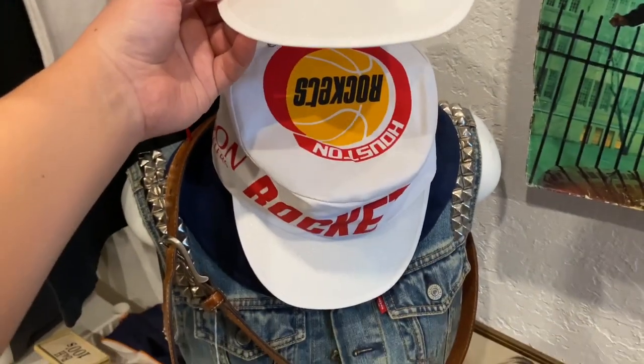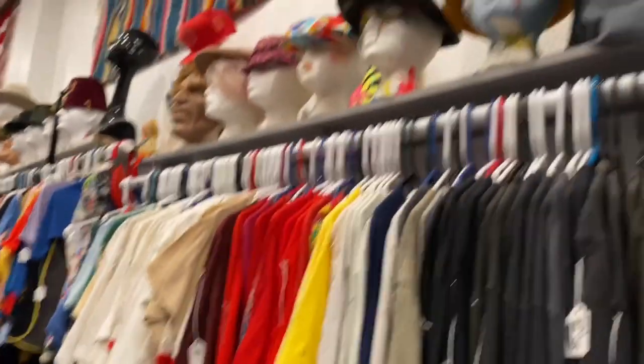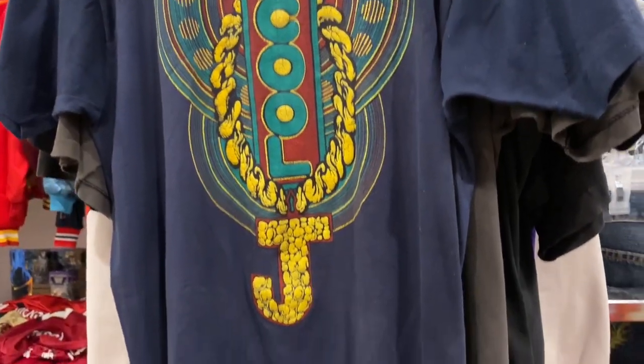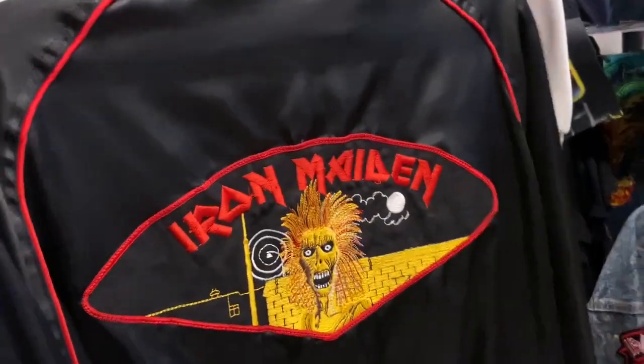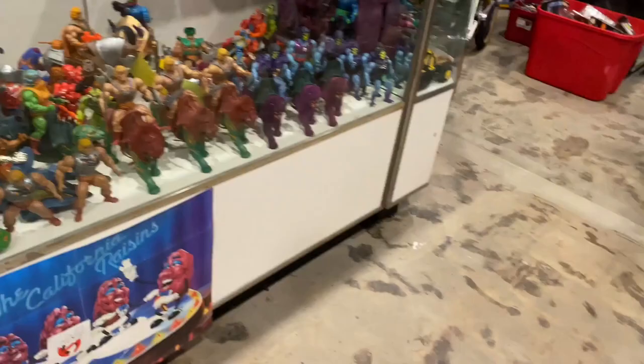Another cool Rockets hat. Looks like that was a giveaway at one of the games. World Series champs, the Astros, little duffel bag there from the 80s. Lots of cool shirts and hats. Check out this amazing LL Cool J vintage shirt with a puffy print. And then this jacket right here, Iron Maiden, is one of my favorite bands. It was insane to see. Priced at $250. Priced accordingly. Never seen one like that. Probably never will again, but awesome to see.